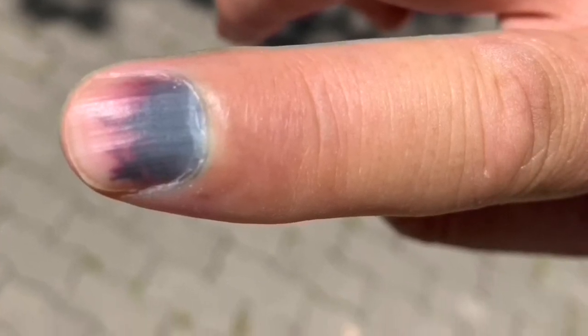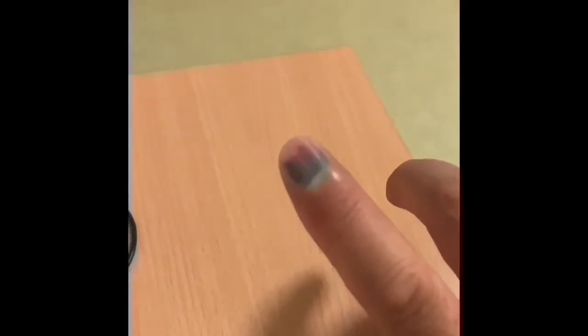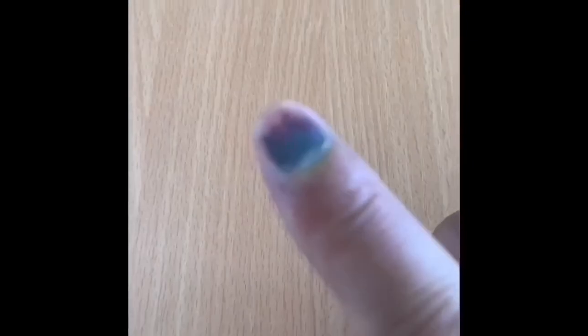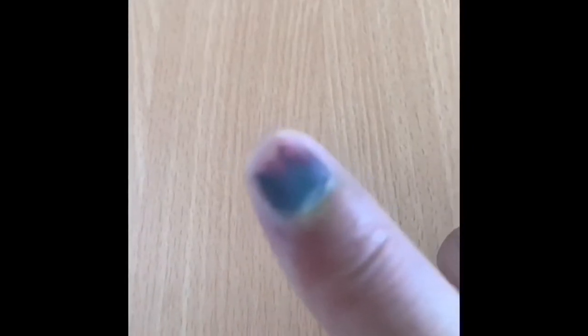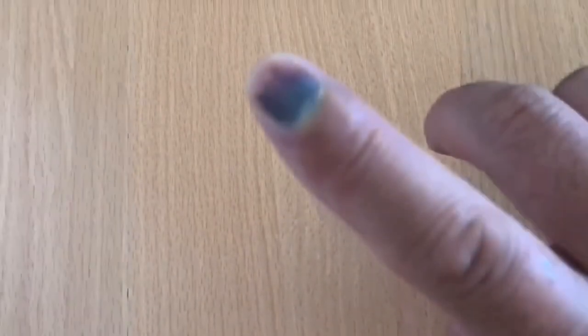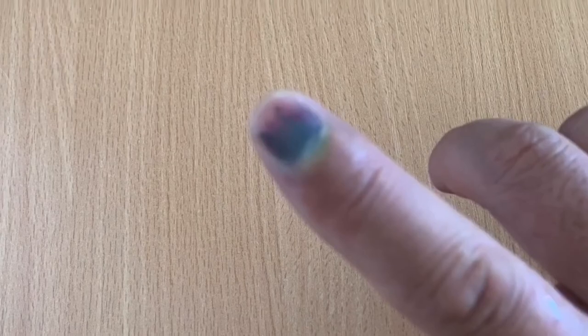Day number three, the color is increasing, swelling is increasing, I cannot bend it without pain, the color changed from blue into black. Day number four, and the color is completely dark. It still hurts to bend it, and swelling is the same. I can see also yellow color around my nail.